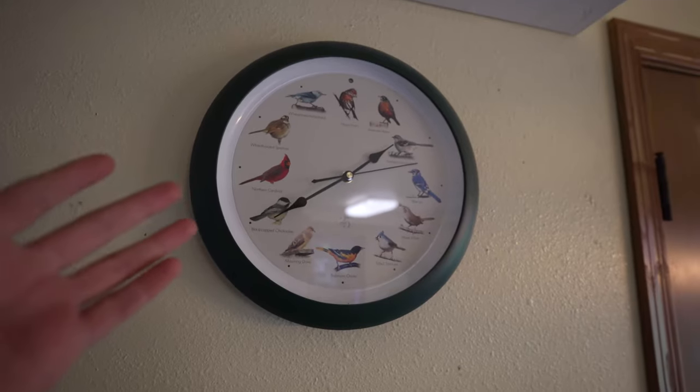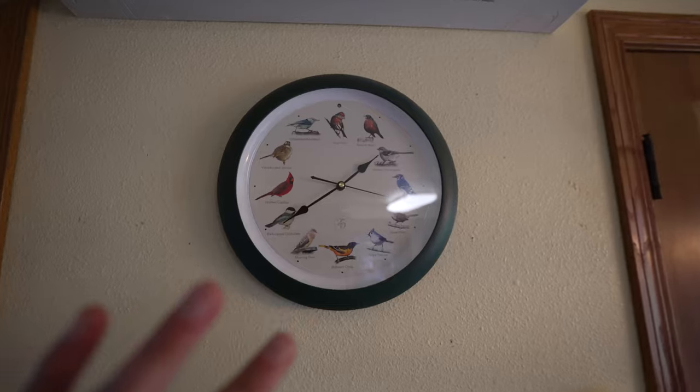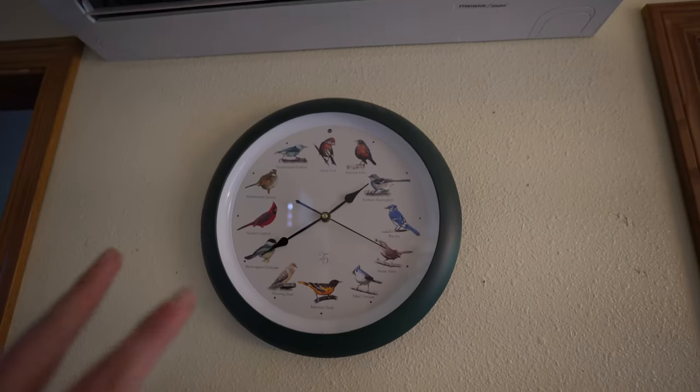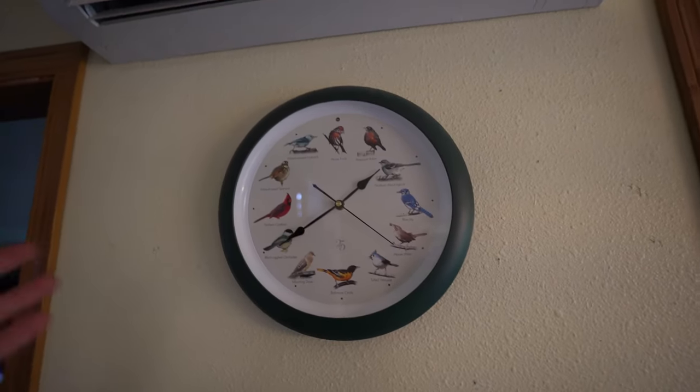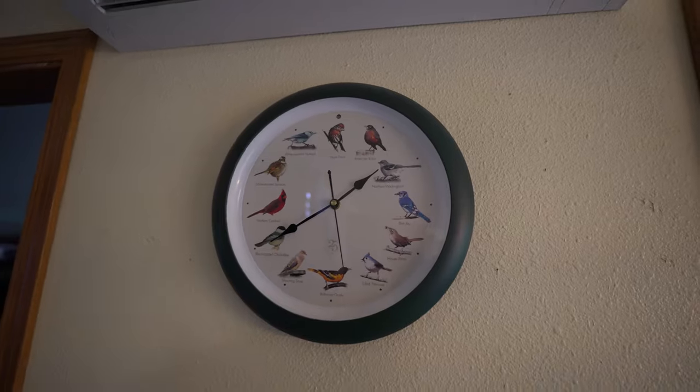And if you're thinking about getting a little bit of sound in your kitchen or in your living room, this is going to be an awesome clock. It takes two AA batteries and lasts about a year before you need to replace them. But this is a great clock to just really have an inviting family feel to your house.